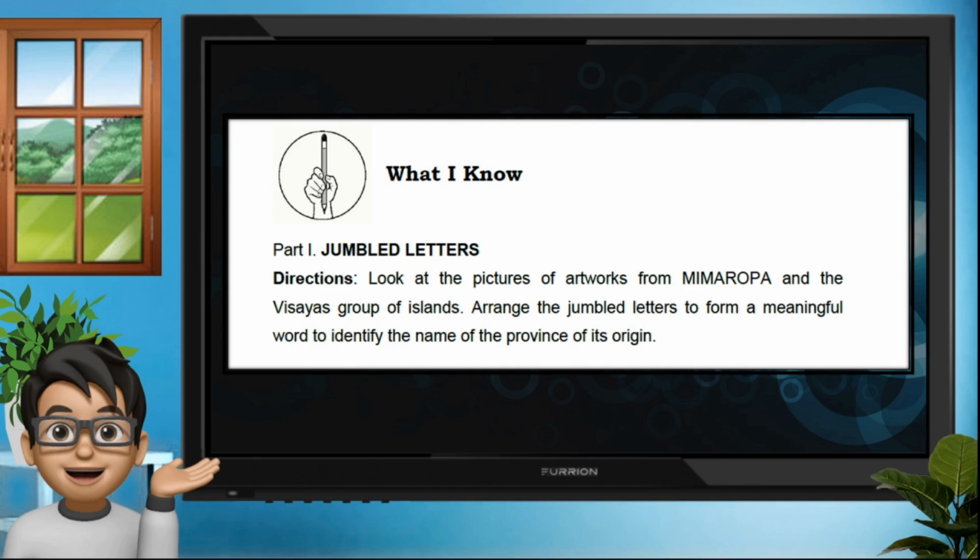But before we move on to our lesson, let us have first an activity. It is called the jumbled letters. Directions: look at the picture of artwork from MIMAROPA and Visayas group of islands. Arrange the jumbled letters to form a meaningful word to identify the name of the province of its origin.